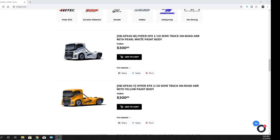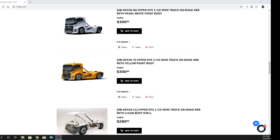Today I want to let you guys know we are shipping out the HoBao Hyper EPX 1/10 scale semi-truck on-road. It's their almost ready to run, like their 80%, which is no electronics in any of these, as I'm going to show you right now. So you will have to provide your own electronics. But I think it's a cool-looking truck anyway. I like it.